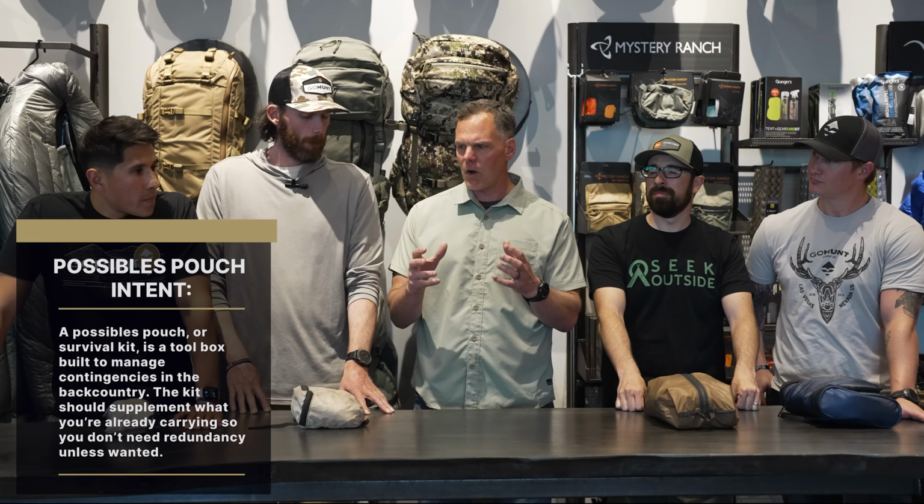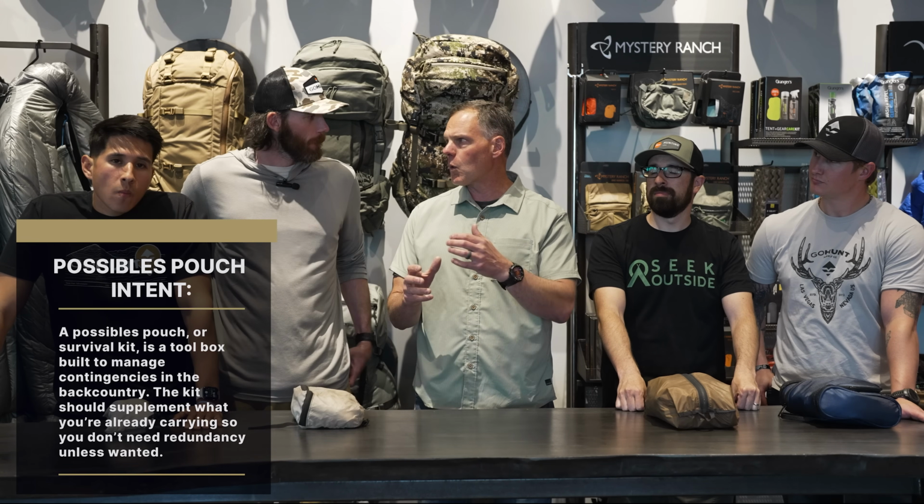Yeah, so the reason I call it a possibles pouch, not a survival kit, is because the intent of the possibles pouch, back in the fur trading days of the mountain men, was these are essentials, a toolbox, think of it, that you would work out of and that would cover your needs throughout the day or while you were out there, right? So for the modern day hunter, the reason I like to call it a possibles pouch, not a survival kit, is because, again, this is a toolbox. This should have things in there for contingencies, right?